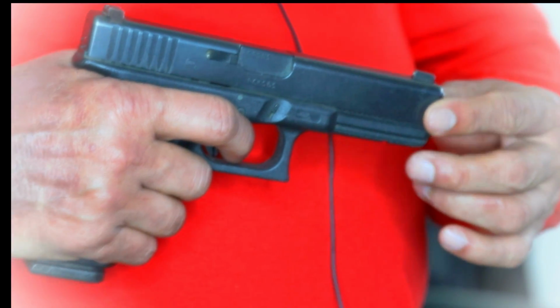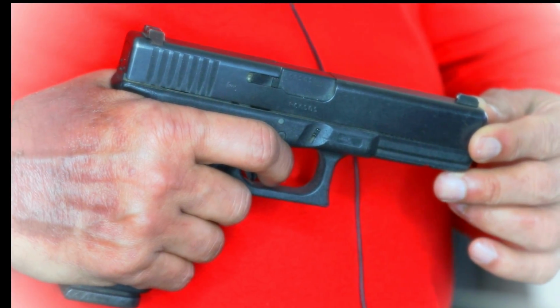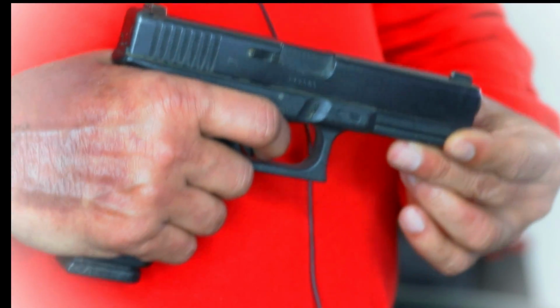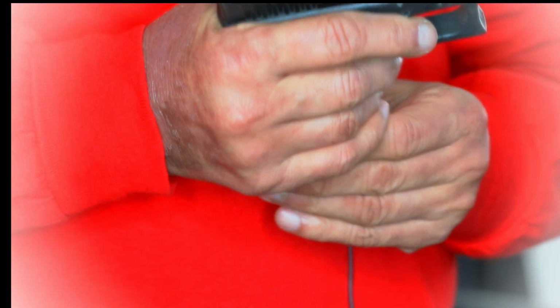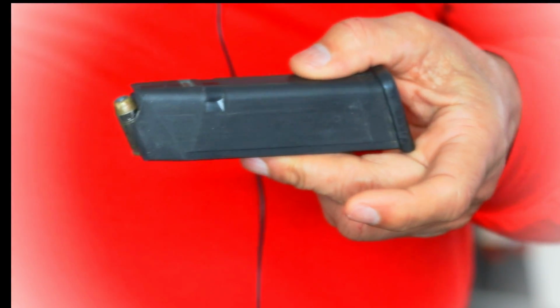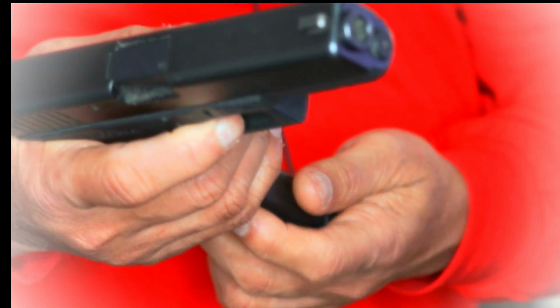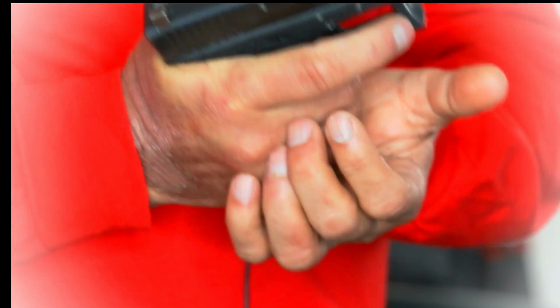This Glock 22 Generation 4 40 cal gun is 40 caliber, and it takes 40 cal bullets right here. As you see, I do have them in there. This particular magazine takes 15 bullets, for a bunch of smooth shooting, and it's very easy to attach and very easy to drop, just like child's play.